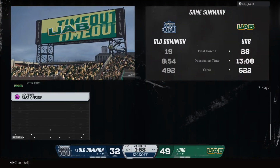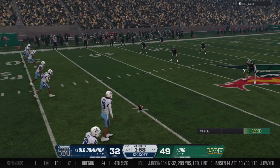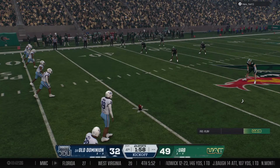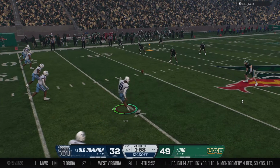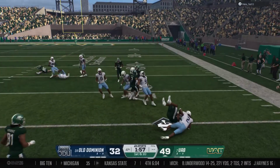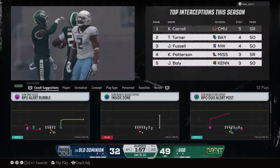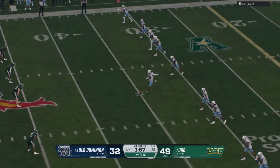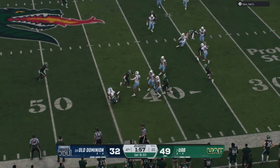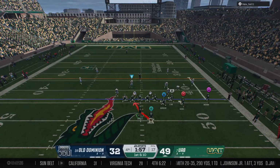And before they can kick it, the receiving team's going to call a timeout. They're down big, but they'll keep fighting to the bitter end and line up for the onside kick here. They were ready for the onside kick and executed perfectly, and they secure the football. UAB regains possession of the Blazer offense back onto the field.